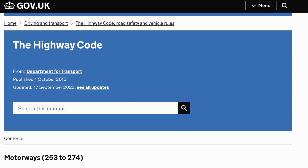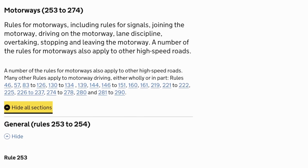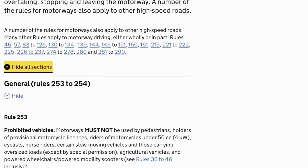Motorways, Rules 253 to 274. Rules for motorways, including rules for signals, joining the motorway, driving on the motorway, lane discipline, overtaking, stopping and leaving the motorway. A number of the rules for motorways also apply to other high-speed roads.